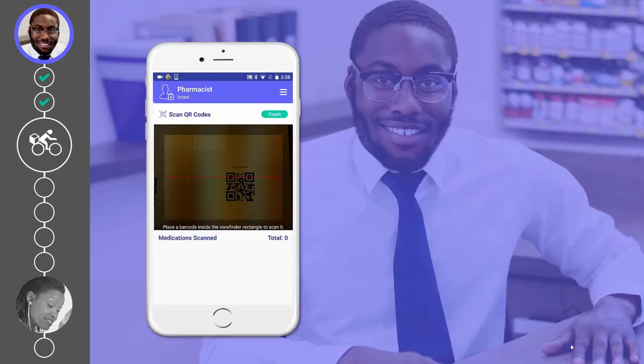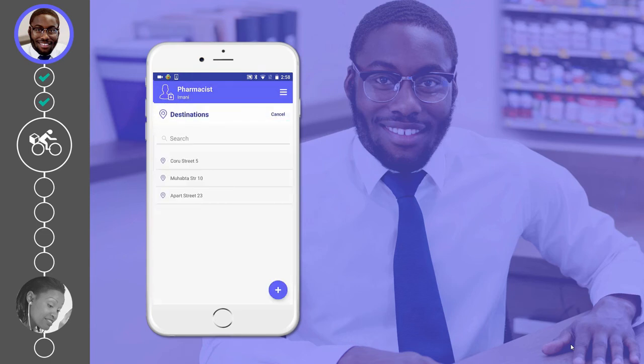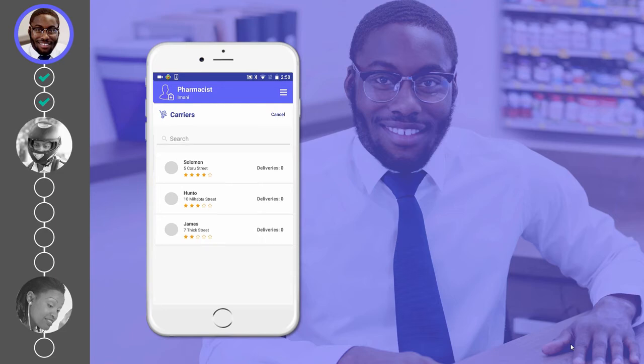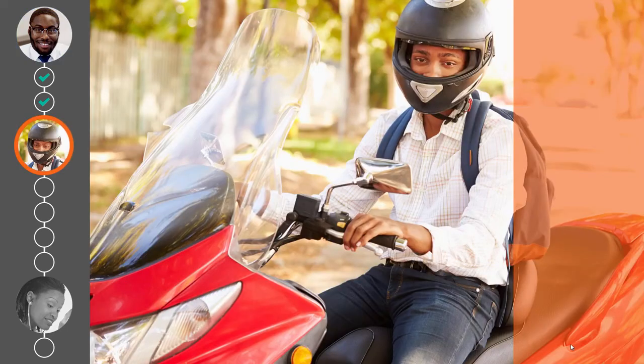Imani prepares the delivery for Dr. Messia in Koru and scans the QR codes and serial numbers of the vaccines for the blockchain. The order is ready to go, and the next step involves selecting the delivery carrier. From the list of possible carriers available in the blockchain system, Imani selects Solomon, who has a good reputation score and is not overloaded with orders today. Solomon is motivated to supply a high-quality service because his reputation score is calculated based on the ratings he receives. This reputation score helps him get more business from other hospitals and clinics.